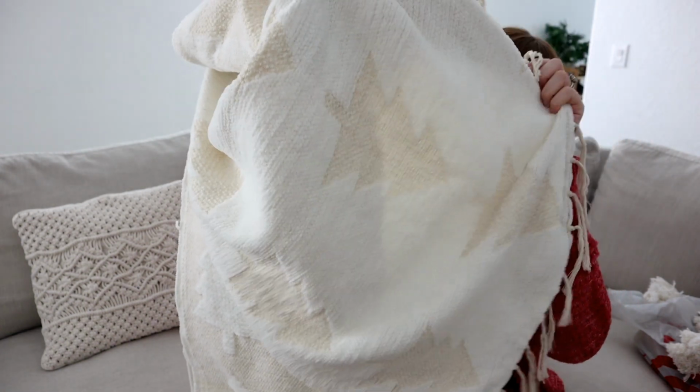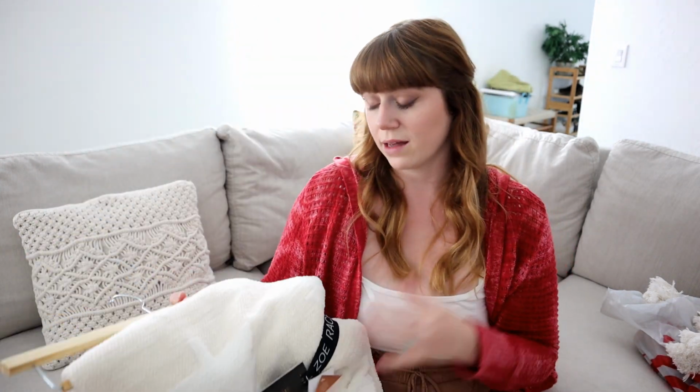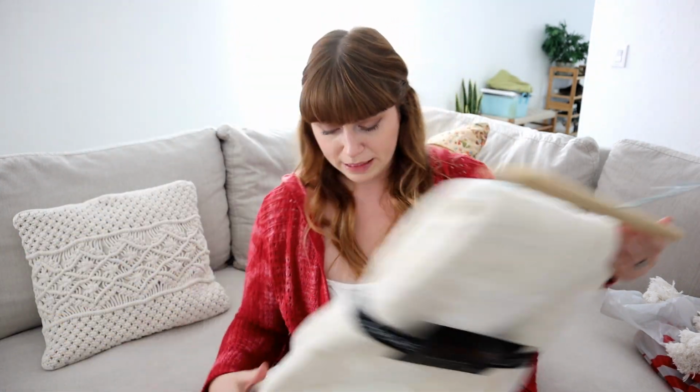So it has 2 styles you can play with, and I thought that was really cute, and it's a really, really nice blanket, and I just decided I'm gonna keep it because I like the simplicity of it, and if next year I want to have more of a subtle style in my home again, then this will be a perfect blanket for that. So this one was 25 as well, and I actually found this one at TJ Maxx.